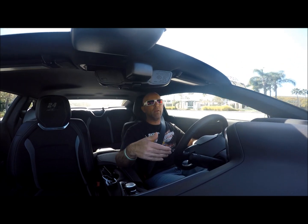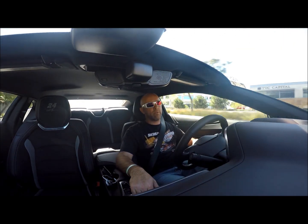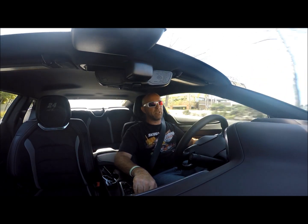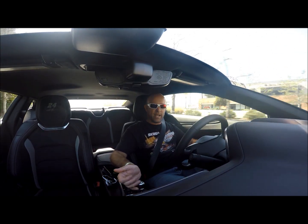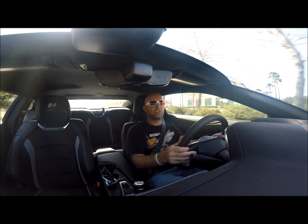7th or 8th. But with the manual transmission, I can put it in whatever system I want, kick it over to the side. If I want to upshift on the stick, I can push up, or push back to downshift. Or like I said, I've got the paddles right here behind the steering wheel.